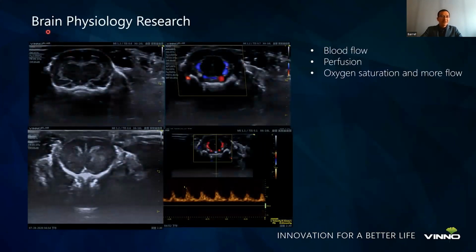And this is another feature, the brain physiology research. We can use the ultrasound machine to get the blood flow, perfusion, oxygen saturation, and more. Here you can see this is the 2D image, and we can also get the color flow for the brain. Also, we can do pulsed wave Doppler and get the spectra here.